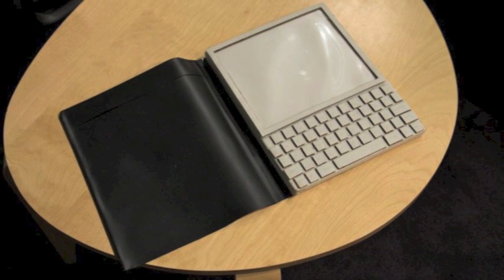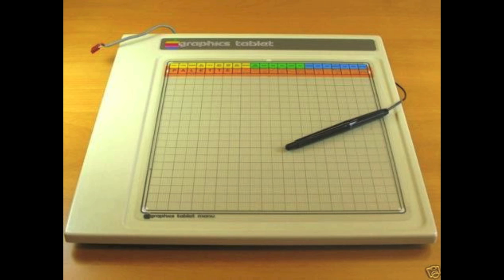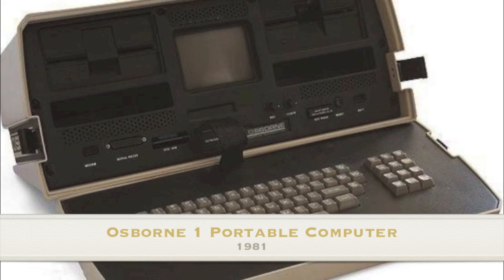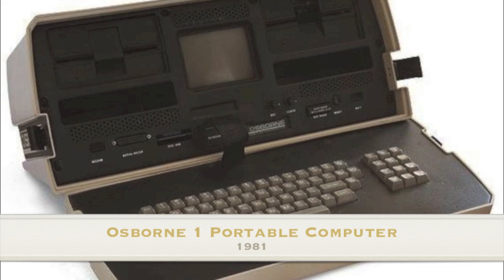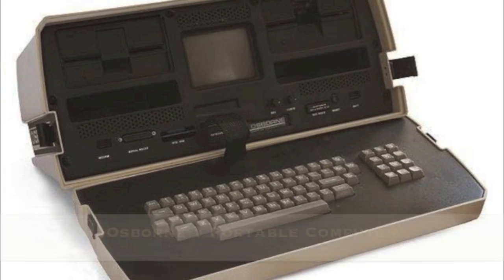In 1979, a little company called Apple released a graphics tablet for their popular Apple II, the first tablet input device to enter the mass market, but high prices and buggy operation kept sales low. Portable computing entered the scene in 1981 with the Osborne 1, which cost about $4,000 in today's dollars. At 25 pounds, the portability of the Osborne is debatable.